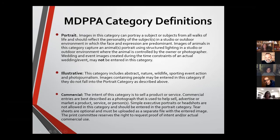Somebody's image did really well. It scored 100, but it was entered into the portrait category, and it was not an animal. It didn't fit the definition. It was not controlled by the owner or photographer. It was photographed at a zoo, and the lighting wasn't controlled. So portrait is very specific, the definition here is really specific.